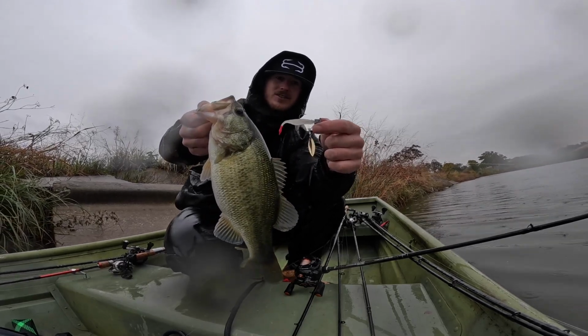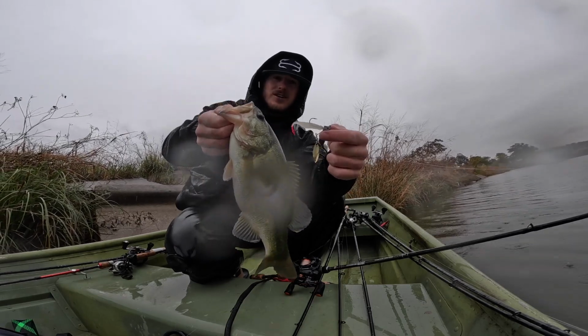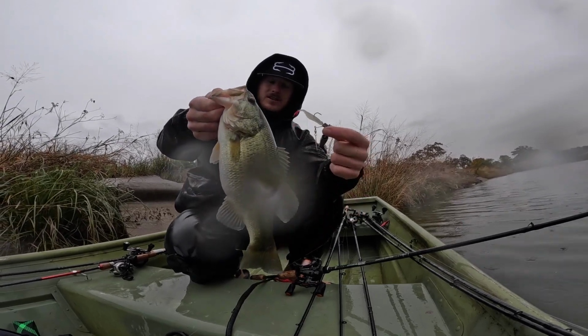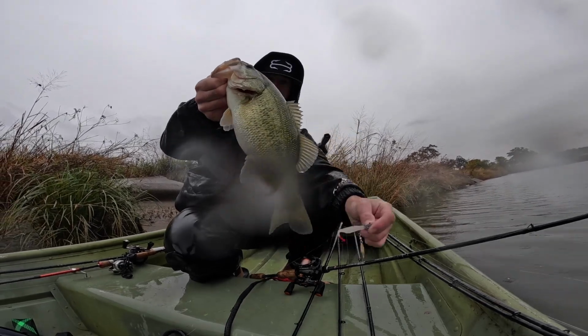It's almost like you have to stop it just a little bit, or like vary your retrieve. That's what Angel was doing to catch all of his fish that he's caught. He's varying his retrieve on his crankbait. We're not just burning it today. And it's weird because you feel like it'd be a day where you could just burn it and they would kill it, but I guess not.